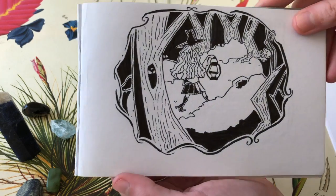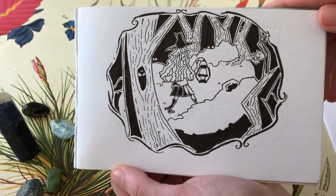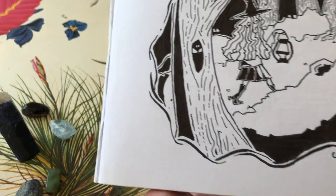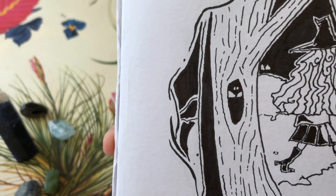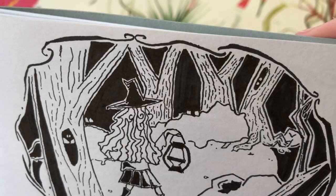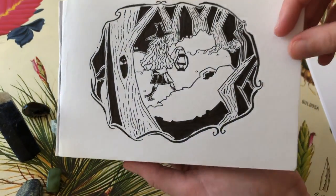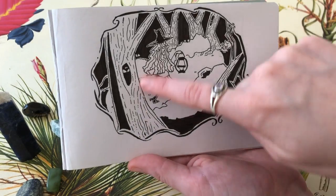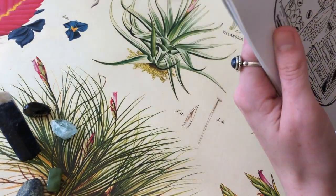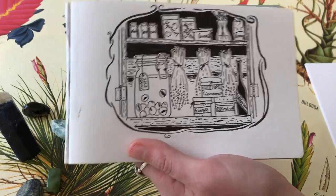Dark Forest is the next one. I don't really have a lot to say except for who could that be? And who could that be? I will say I do like how her little ring of light turned out. Oh, see this now. This I think might be my favorite one that I did.